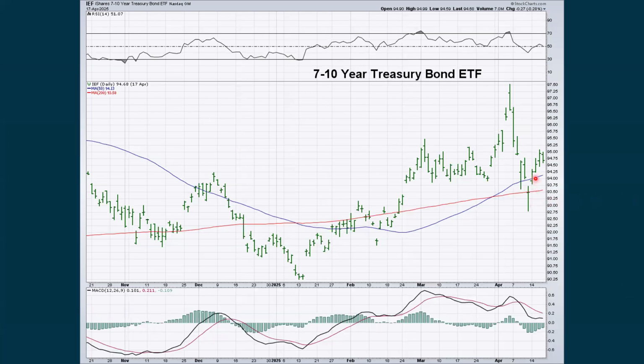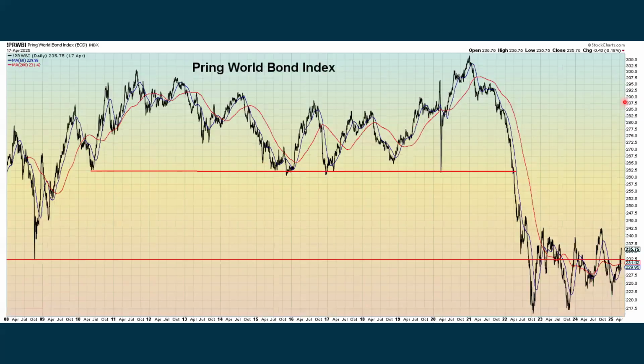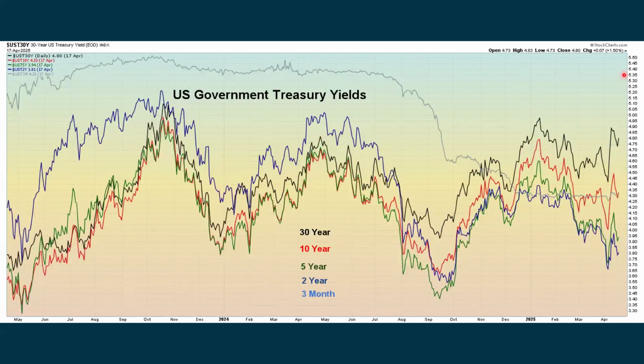And we look at bonds, which had a better week this week than the week before. We were actually going up here based on price, where we were coming down based on price. And the total bond ETF, which did see some weakness, but it's still in an uptrend. Bonds have actually been outperforming stocks so far in 2025. Not quite to an uptrend yet when we look at the Foreign World Bond Index. But when we look at a longer term chart, we're falling below this blue line here, which is a monthly chart of the stock to bond ratio.